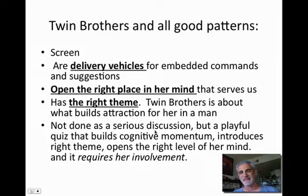They have the right theme. What is Twin Brothers about? Well, as you'll see, it's about what builds attraction for her in a man. And it's not done as a serious discussion. Twin Brothers is disguised as a playful quiz. That's the beauty of it.